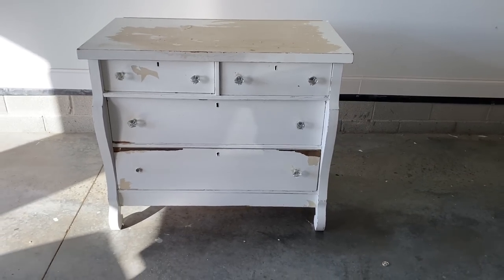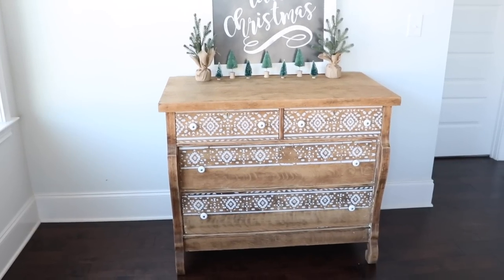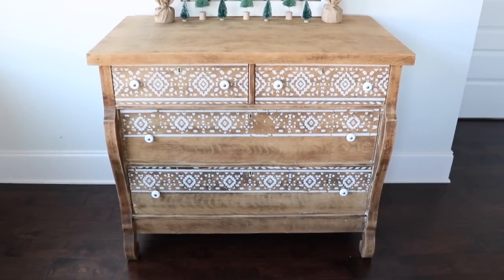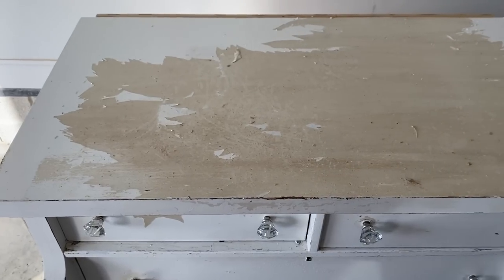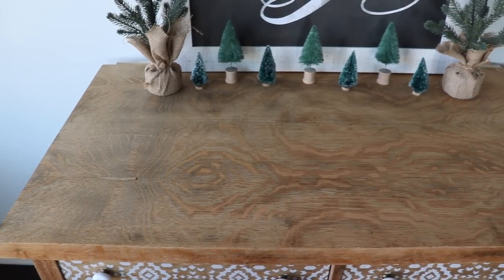So just to remind you, here is what I started off with, this poor little dresser covered in lots of paint, and here she is now. I love this rustic finish, and I think this is a true trash to treasure story. I'm glad I didn't give up on her.